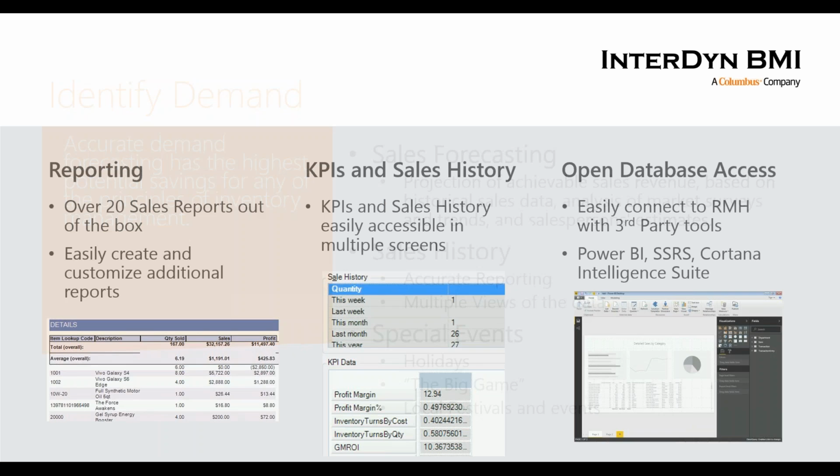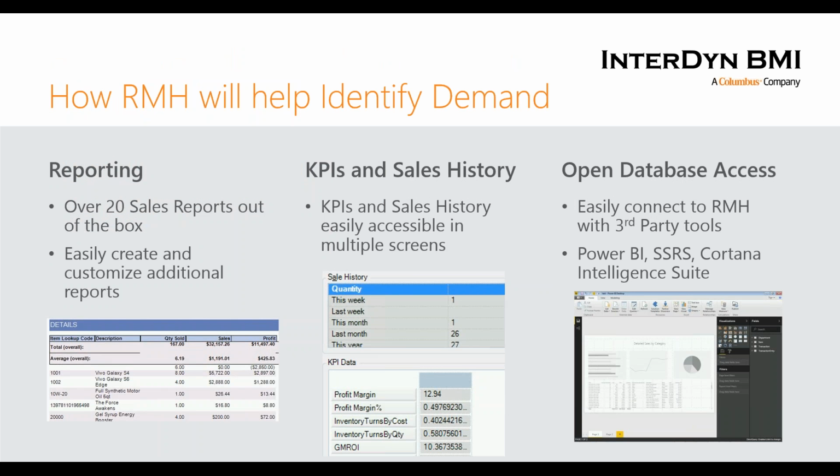So since we are looking at this from an RMH perspective, there are different ways in which RMH can help identify this demand. The first of which is the reporting system. RMH has over 20 sales reports out of the box, and it is an easily customizable reporting engine, as well as it's pretty straightforward to create new reports.